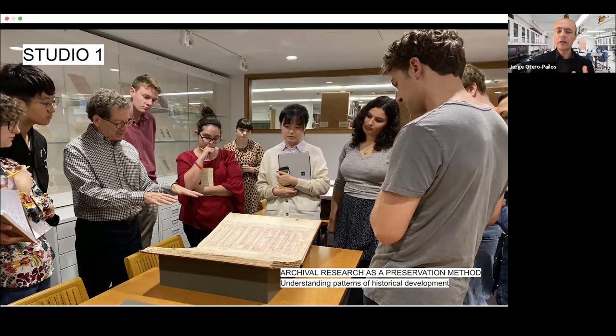Here, Professor Dolkart is actually looking at an insurance map, and looking at insurance maps as a way to tell the history. There's a lot of information on the insurance maps about who lived there and what it was built like that is not available in other archives. So this is very important.